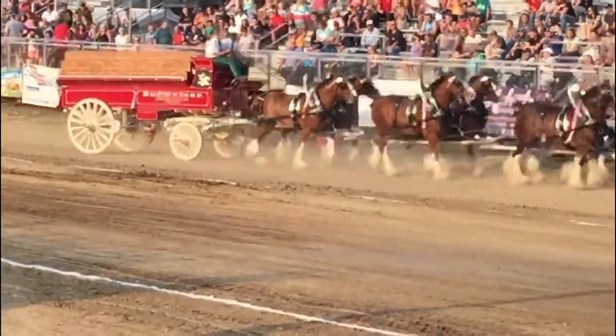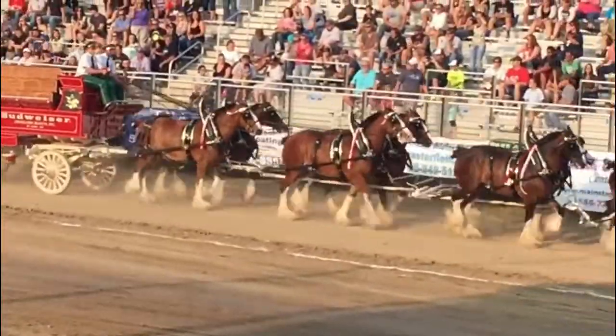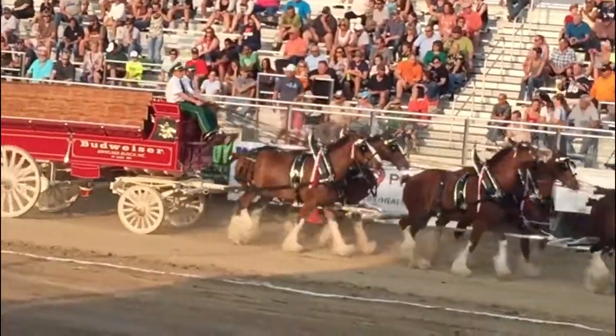And when we go. Any guesses as to what that wagon weighs fully loaded? 3.5 tons.